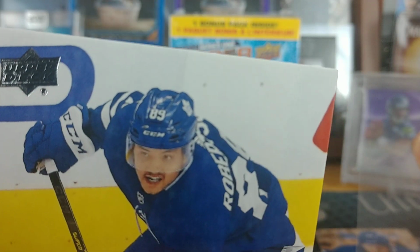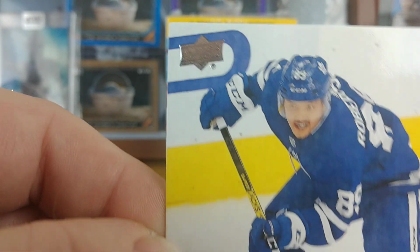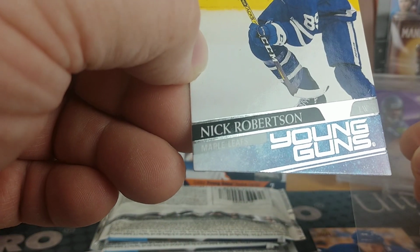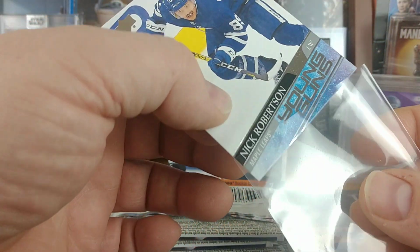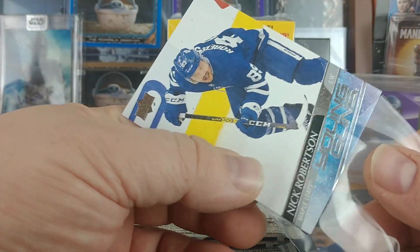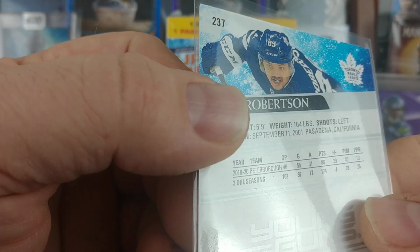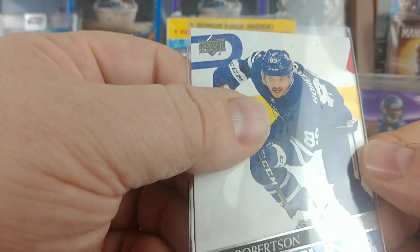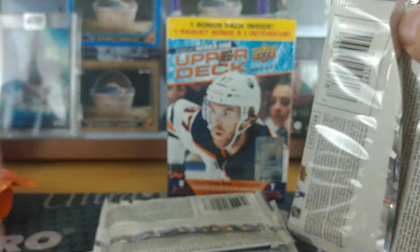I'm trying to see what the corners look like on this. Can't quite tell. They don't look like crisp corners. They do look a little bit squashed, interestingly enough.